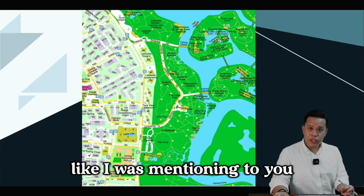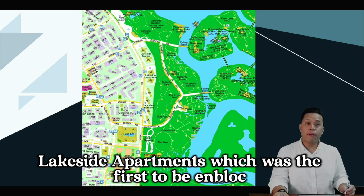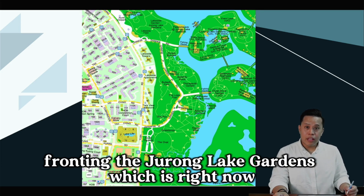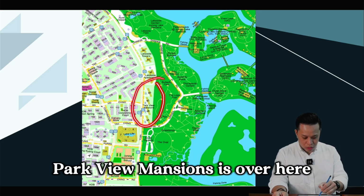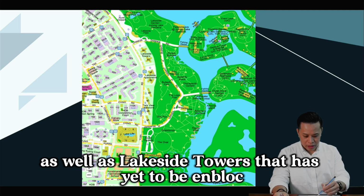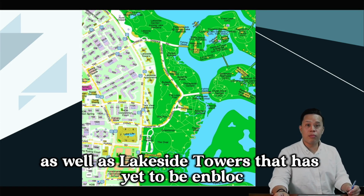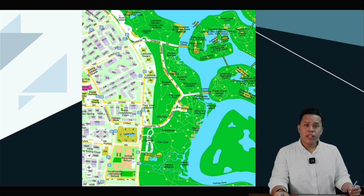Okay, like I was mentioning to you, there are only 3 plots fronting towards Jurong Lake Gardens. Lakeside Apartments was the first to be en-bloc fronting the Jurong Lake Gardens, which is right now the Lake Garden Residences that was launched last year. Parkview Mansions is over here, which is currently called Sora, as well as Lakeside Towers that has yet to be en-bloc. So these are the only 3 developments that are fronting Jurong Lake Gardens.